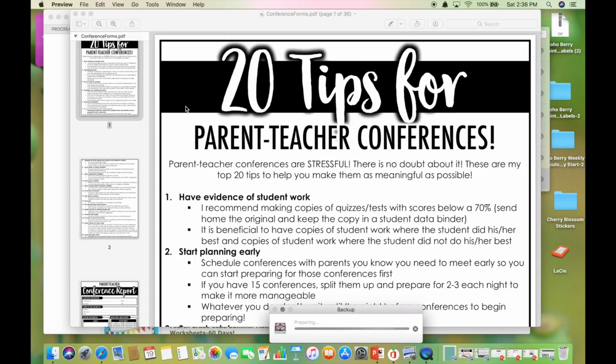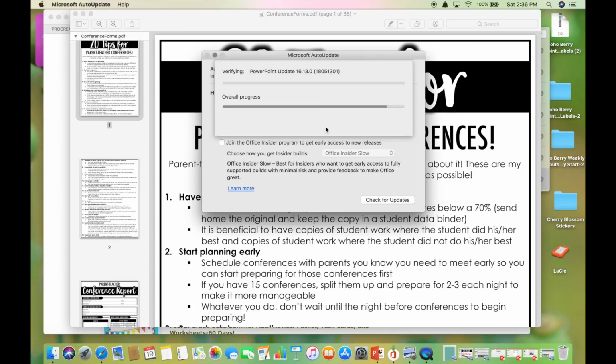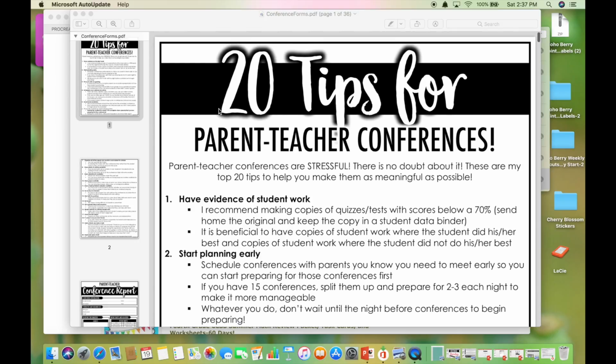Okay everyone, my camera ended up dying, so I'm going to show you what I got from TPT through my computer sharing. The very first thing that I got were the parent-teacher conference slips, and there are a ton of different things. I do have my son here with me, so if you hear anything in the background, it might be him. I did get a few things, and everything that I got was from Pocketful Primary.